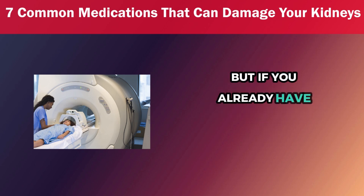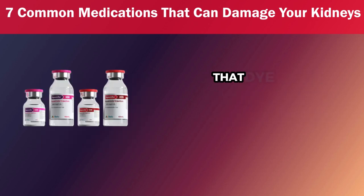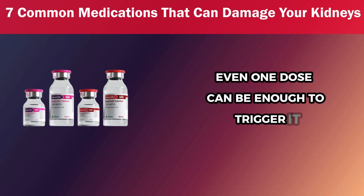In most healthy people, the kidneys bounce back within a week or two. But if you already have kidney disease, high blood pressure, diabetes, heart failure, or you're just older and dehydrated, that dye could do lasting damage. In worst-case scenarios, it can even lead to permanent kidney failure that requires dialysis. And here's the part that surprises a lot of folks: even one dose can be enough to trigger it.